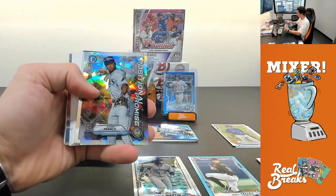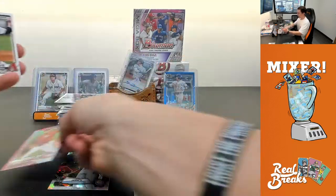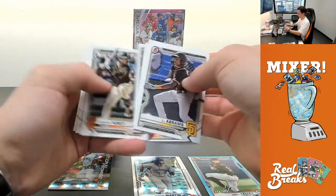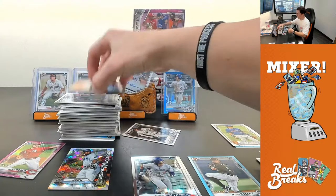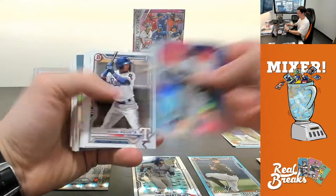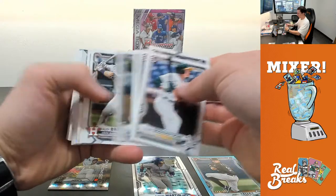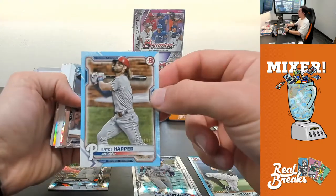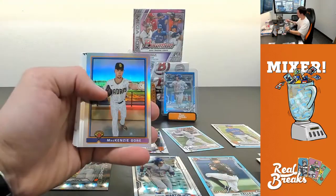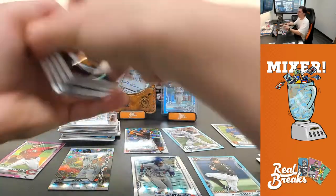Let's see if we can kickstart this mixer. Nice Wander Franco positional promise out of 150. Fuchsia refractor Nicola Dolo out of 199. So I'm flying through the paper, but remember in our Bowman mixers, Bryce Harper sky blue out of 499, Atomic Helio Ramos for the Giants. In our Bowman mixers, everything does ship. All paper and base will ship in this mixer.